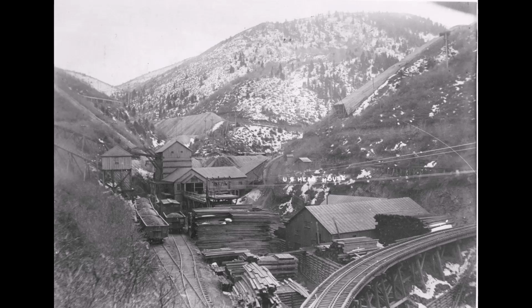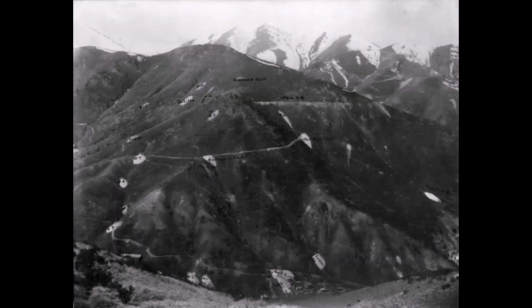Now this is an early picture of the mountain that will be totally removed and become the pit one day. Look at all the mine dumps spread across this whole mountain. If you look closely enough, you can see they are named, some of them.